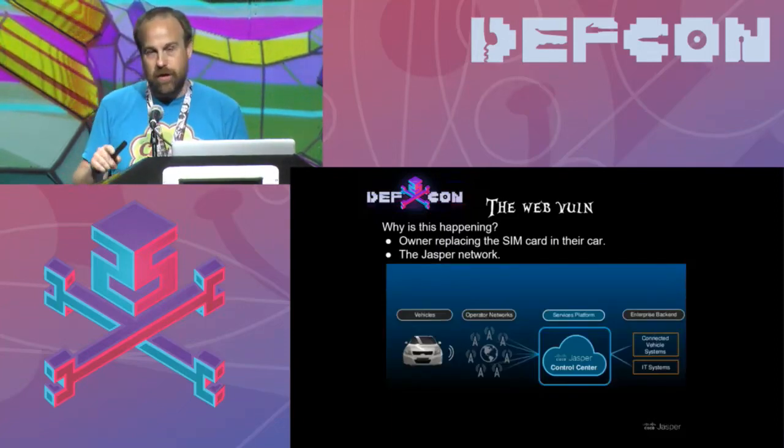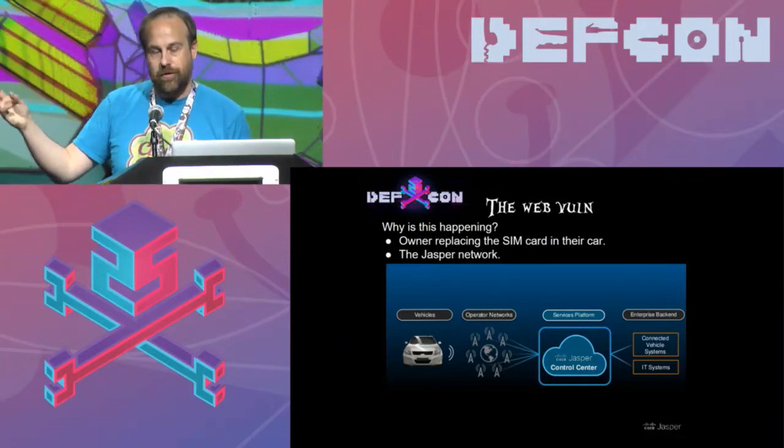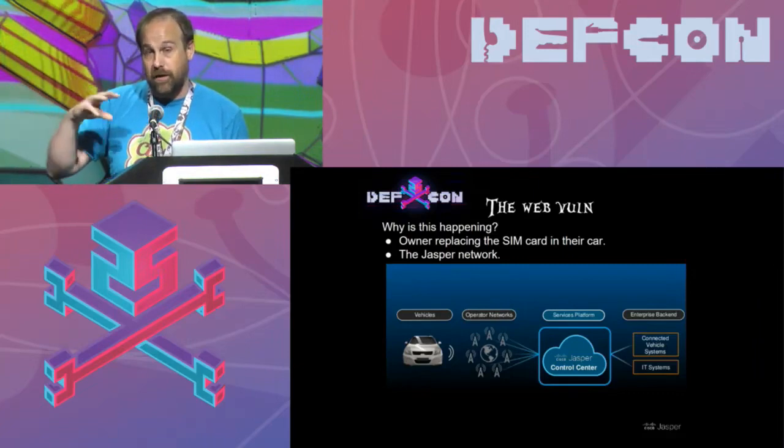It turns out that all of these vehicles ship with a SIM card for Jasper Wireless's connected car cloud. According to Wikipedia, 11 different automotive manufacturers use this service, which basically they have a SIM card for Jasper that roams on all the different networks and sends the data back to Jasper, where it is transmitted via a VPN to the automotive manufacturer's backend server.